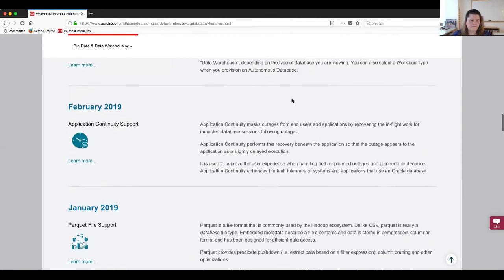Can you go up to February? Yeah. So we started supporting application continuity. In 18 and 19, you must have heard about TAF, Transparent Application Failover, and FAN. We have had this since 9i and improved it all the way along. These are ways to protect the client when there is a failure on the database side, or a connection hang, or any issues beyond the client, which the client doesn't know what's happening. So that client can get notified and take appropriate action.